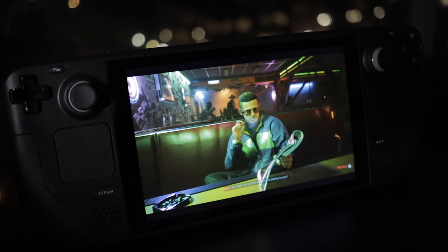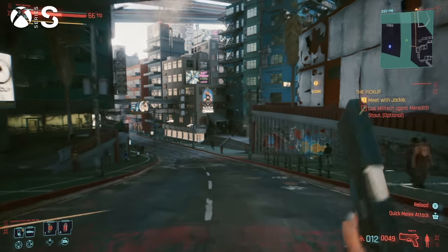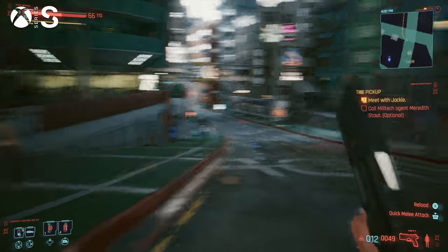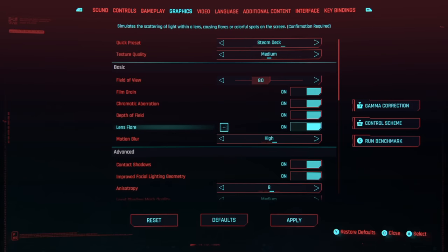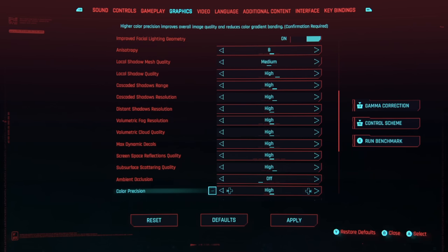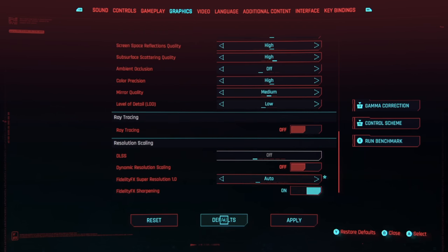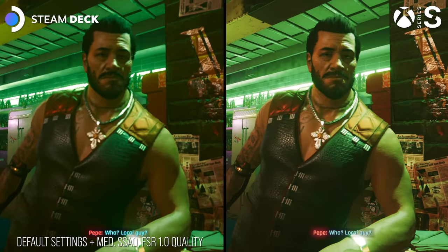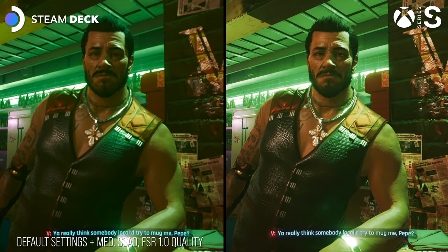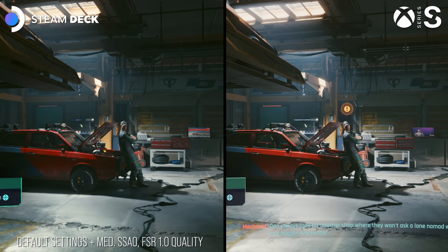The first path is to push settings more in line with the Series S, which seems close to the PC's high preset. Helpfully, Cyberpunk includes a pre-balanced Steam Deck preset, which in practice is a mix of medium and high settings, which do actually seem like a reasonably close match for the S. Bumping the ambient occlusion setting to medium fills in the only glaring settings deficit. Unfortunately, the price we pay here is resolution.